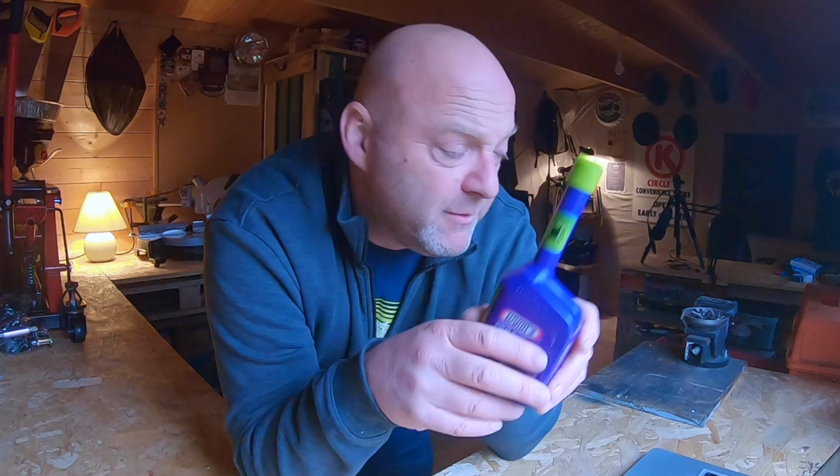Did it improve the running of the bike? If it did, it was very, very marginal. I don't think there was anything in it at all. Possibly made it a little bit more efficient for that second tank full, but that's all I can say. The bike was running smooth anyway, so there wasn't a great deal of difference.